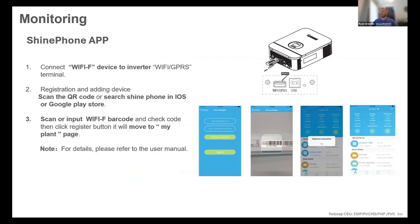That said, this actually speaks again to that data logger dongle. In this particular case, they're showing the Wi-Fi GPRS terminal, sorry. But effectively, again, that's that USB terminal on the bottom side of the inverter, and it shows the Shine Phone commissioning tool, which would allow you to associate the hardware on site with an online monitoring plant if you want to view that system remotely from a computer.